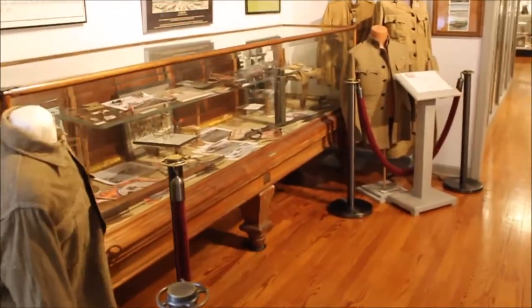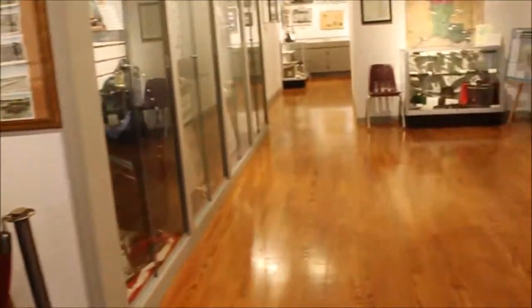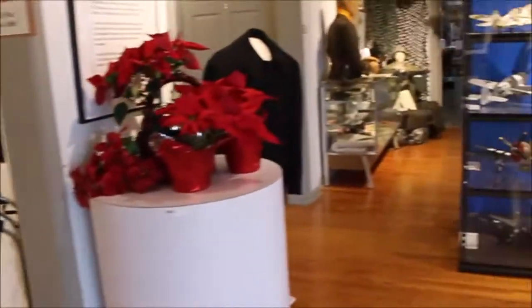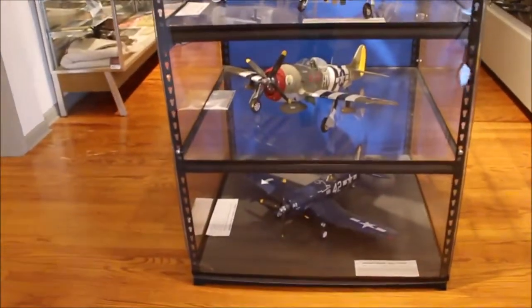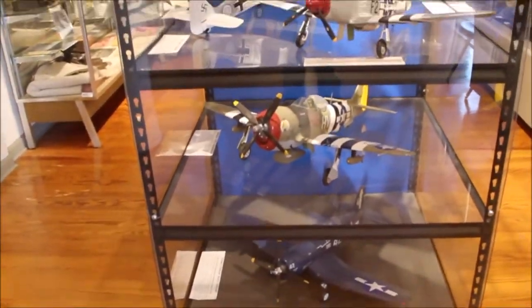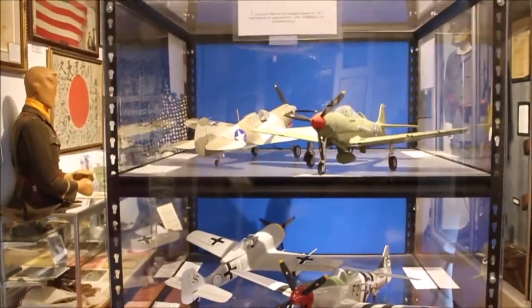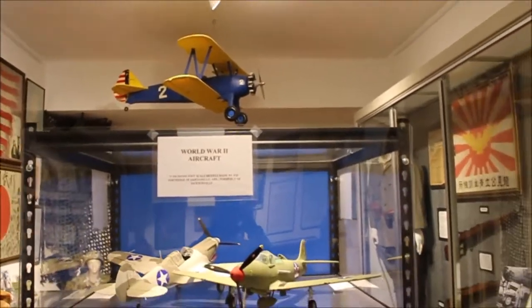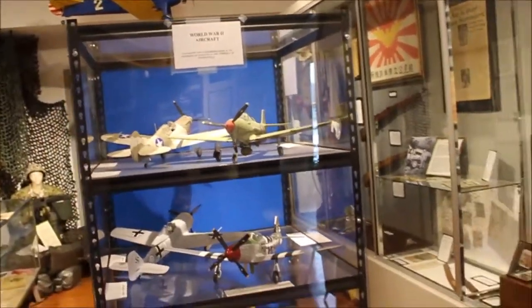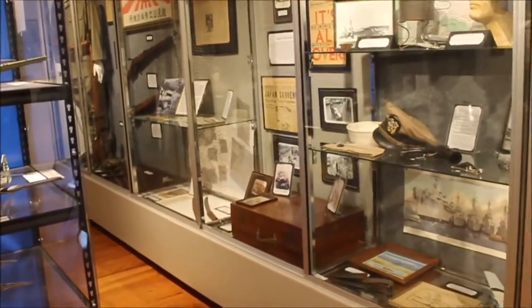Here in the entrance area, there are some uniforms that you can see, and over here there are some plane models. There's American models, and over there that gray one is a German plane model, and there's one suspended from the ceiling. There's so much to see at this museum that I split this video up into two parts, and you're watching part one.